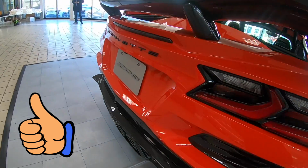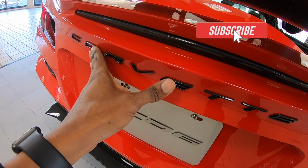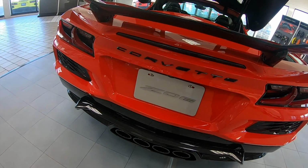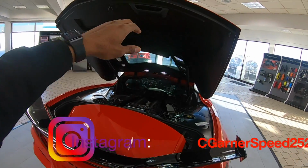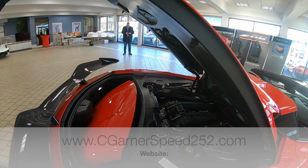As you can see here, they still have the Corvette logo right here, which is a little bit smaller, but I see a lot of people actually decide to take this completely off their car, so it just doesn't say anything at all. They just don't want it to say Corvette, which I can kind of understand. I mean, if I was going to wrap my car, I would totally take it off as well. But this is pretty much the full review of the 2023 Corvette C8 Z06 in person, the first dealer stop.